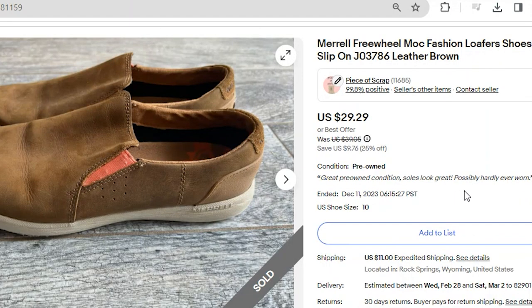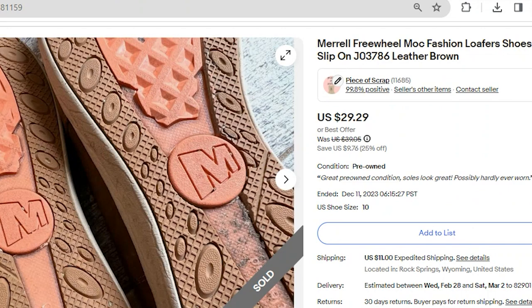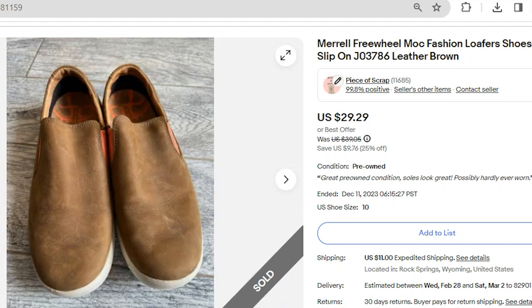The next item to sell on eBay was a pair of Merl Loafers. I paid $4 for these. I did price them high at $39. However, an offer came in of $19 plus 11 shipping, so $30 total. I did accept that offer. They had been listed going on 5 months. Again, shoes for me are hard to store as they do take up a lot of room, and I don't have much storage space. So when the offer came in of $30 total, I did accept it.